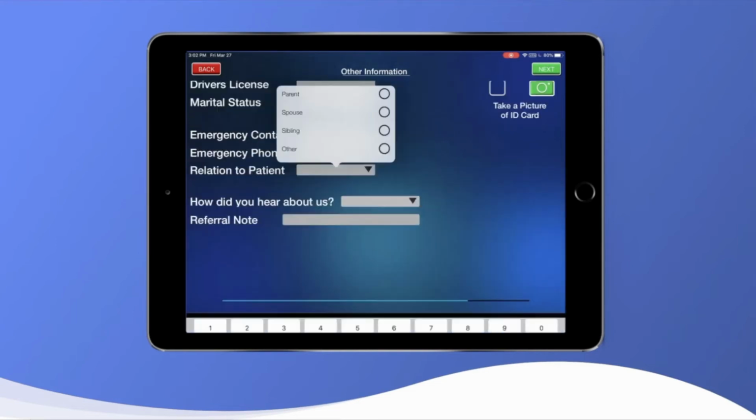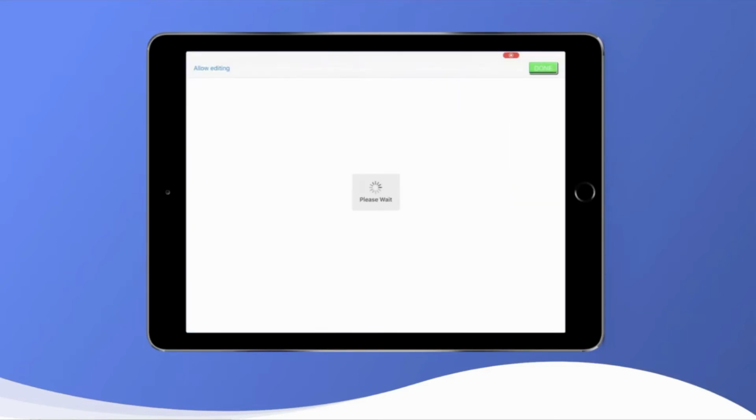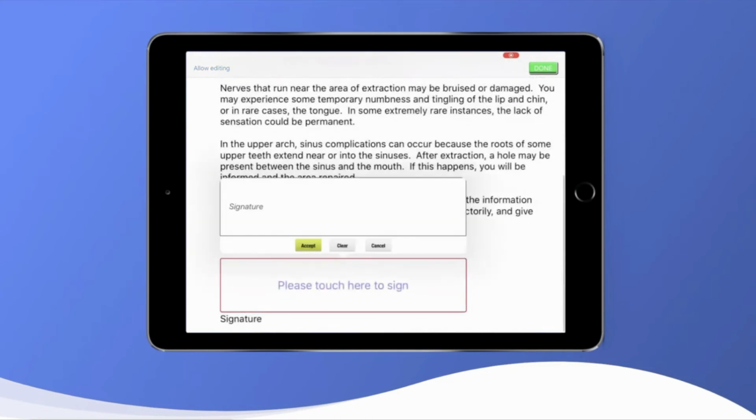So they're filling out their emergency contact here. Where did they come from? How did they hear about the practice? Sign everything. And all of that is going to be saved into Practice Web directly. So in this one, it's going to show this. As far as I remember, you don't have to import or retrieve anything. It's automatically put into the patient's record.